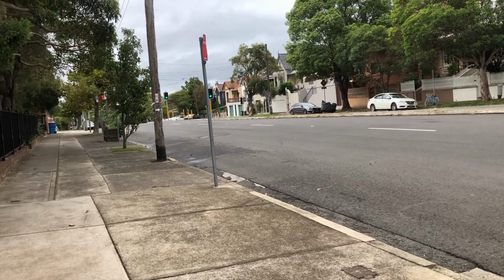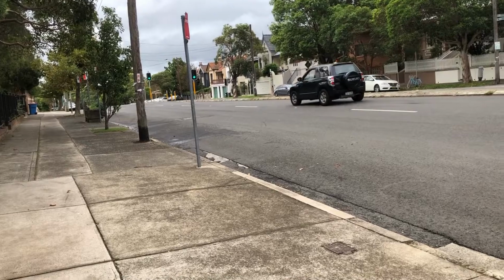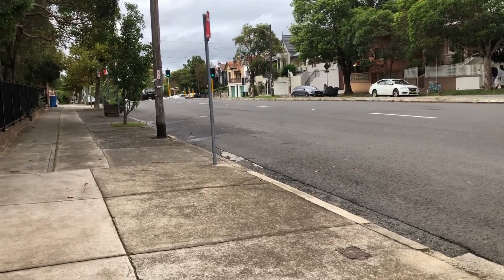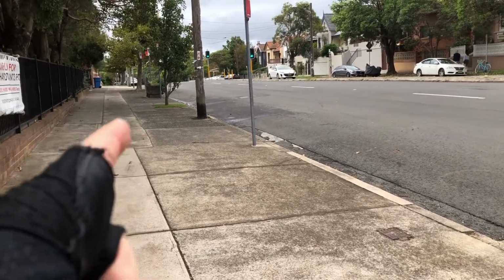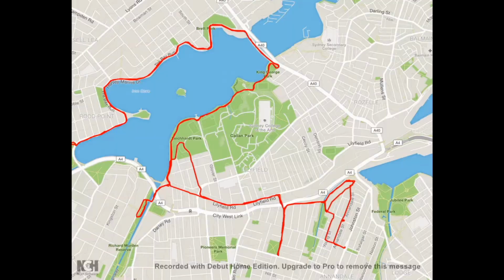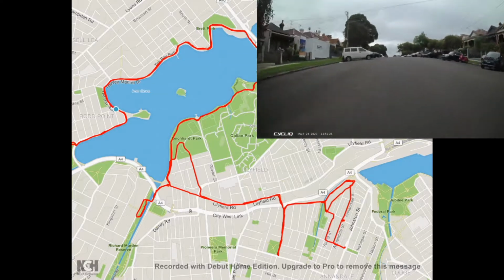Now I'm going to finish part one here. I'm going to retrace my steps, but I'm going to use different streets, and I'm going to look around to see if I can find any direction for wayfinding signage. Part two, then I'll come back tomorrow and start from this point and head down there and see what that part looks like.